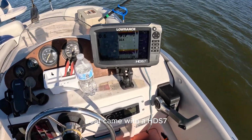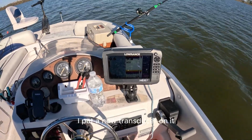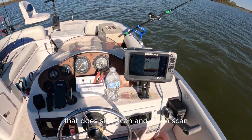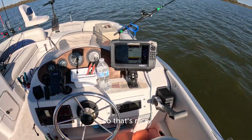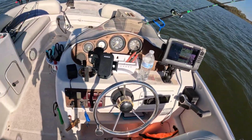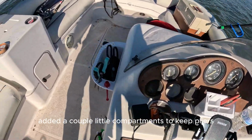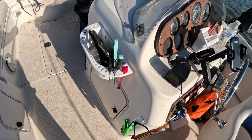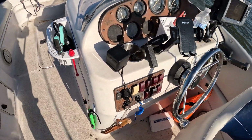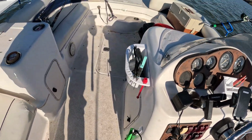Boat came with a HDS 7. It's working pretty good for me so far. I put a new transducer on it that does side scan and down scan, so that's nice. Added a couple little compartments to keep pliers and scissors and random stuff that I need. Put in a new plug to charge my batteries.